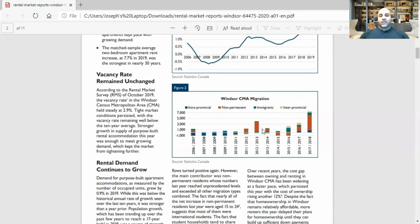Now we look at non-permanent. Those are people that are not staying in Windsor, right? Those are students, especially overseas students that are just coming here for schooling, and maybe they plan to stay, maybe not. Maybe workers that are coming in for temporary work. So we see in 2012 and 13, we had a huge non-permanent population. And over here, 2017, 18, we had a huge influx of non-permanent growth. I don't know if I would count that as a good key indicator. It would be good, I guess, for your student rentals. But can we convert some of these non-permanent to permanent residents? That's the question, right? And then of course you see intra-provincial and interprovincial, which also takes up a bit of the last few years here.